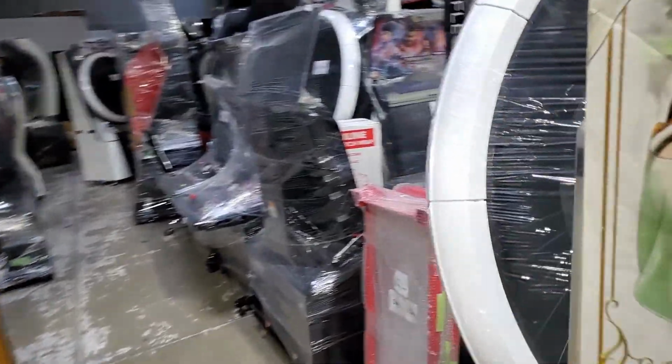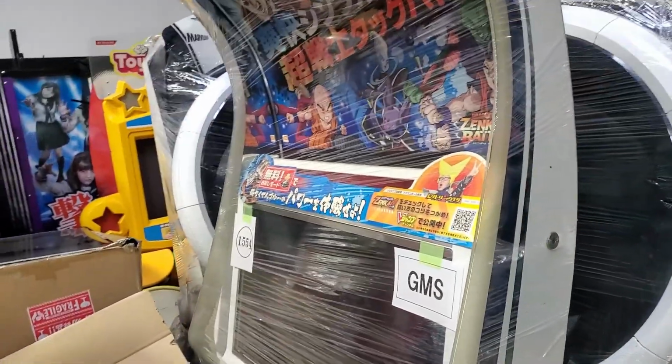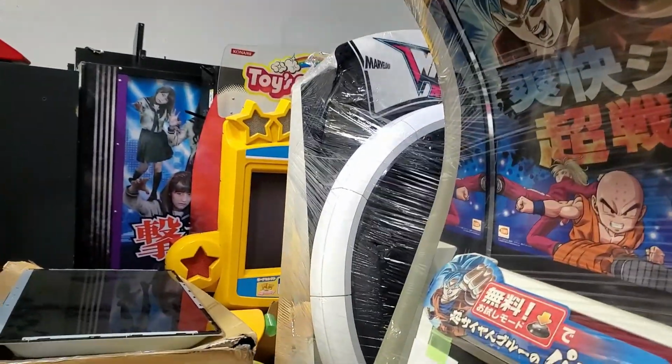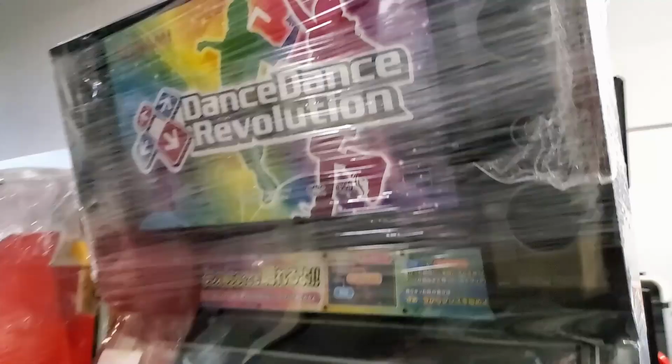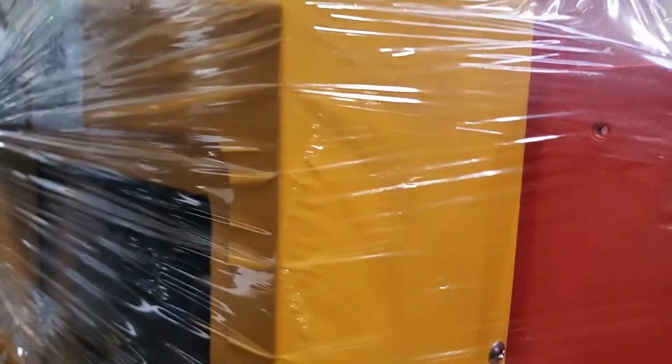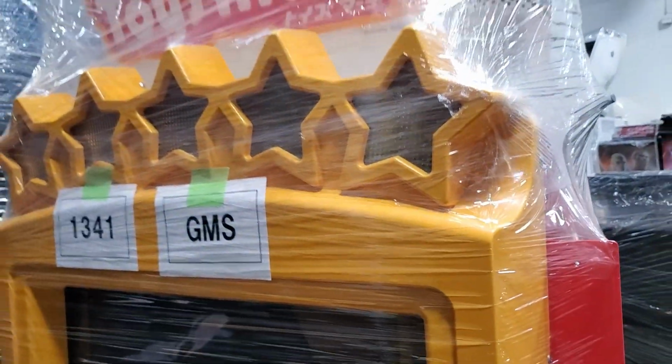Let's see what else we have. We have another one of the Noirs. We have more of the WACCAs. We have our Toys March back there, which is the one, for those of you who went to SakuraCon in 2023, that was the cab that was there. We have the HD DDR here. This Toys March just came in yesterday. I'm not sure at this time what the last stop for this one is, but everything looks to be here.